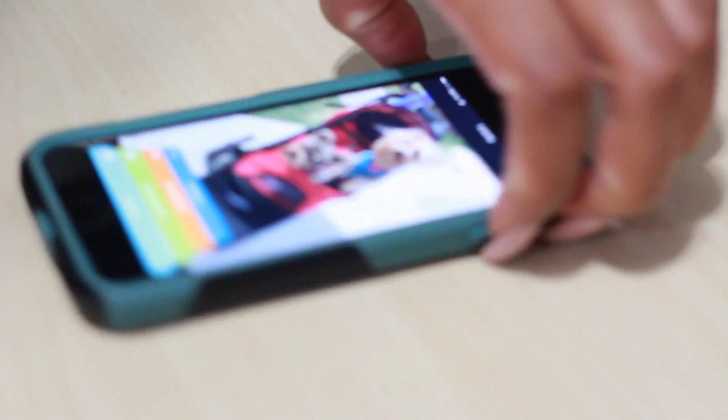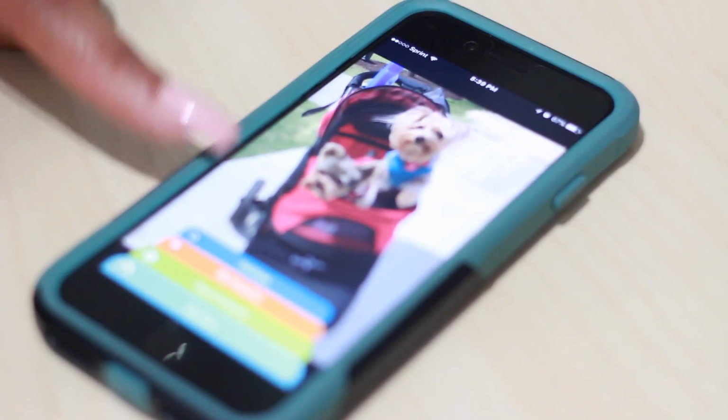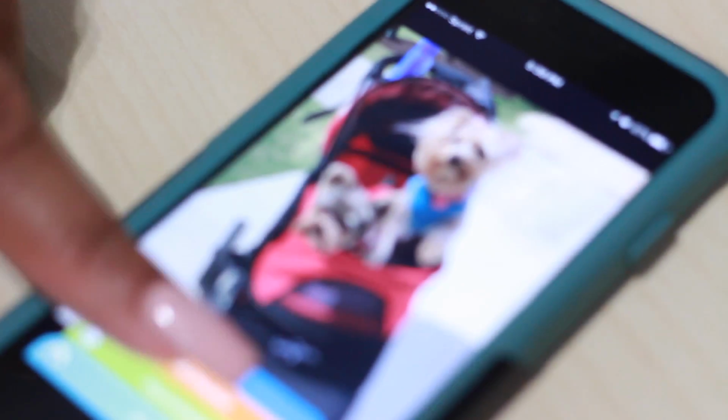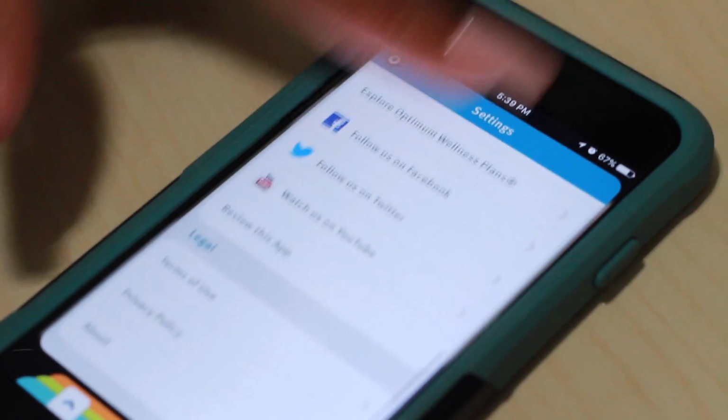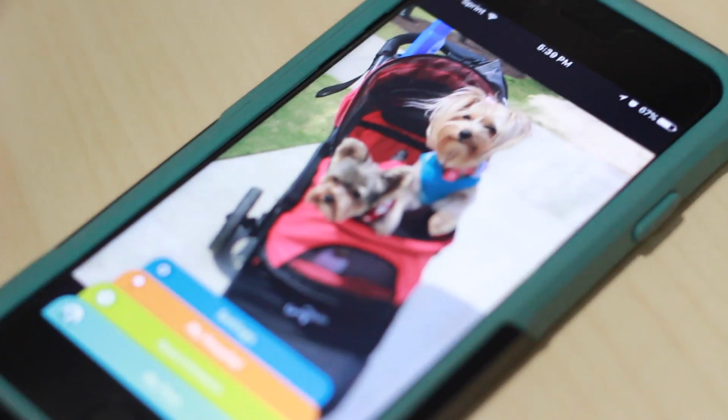Okay guys, another pro with the Banfield wellness plans is that you do get an app on your phone. So this is just the front screen of the app. You can go into your settings, which just gives you notifications and background stuff. You can design your background however you want. Next you have My Hospital, and you can enter your zip code and they'll locate any PetSmart near you. And they'll let you know the hours, address, everything like that.